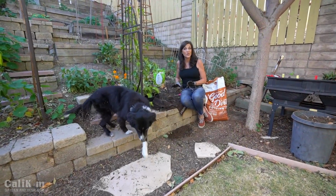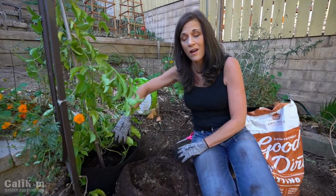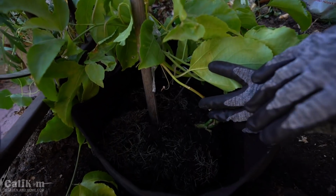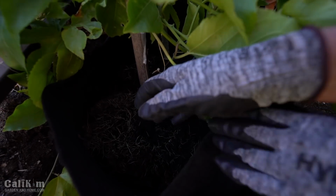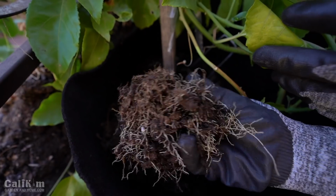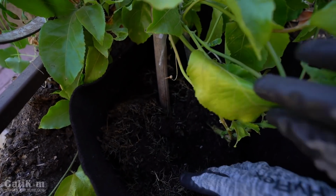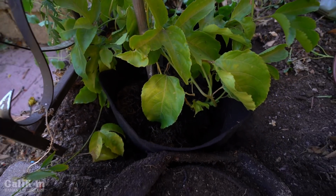Now I do just want to show you guys how fantastic this root system looks here. There are a ton of roots in this pot. And that's one thing about growing in the smart pots too, is that the roots don't circle around and get root bound, but they air prune, which means they form like a fibrous mass. And you can see here how fibrous the roots are. They look absolutely fabulous. And I'm not gonna worry too much that some of the roots got damaged because passion fruit is such a vigorous grower that it's gonna catch right back up.